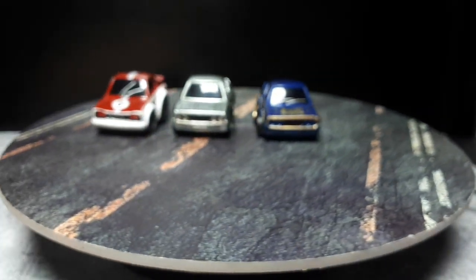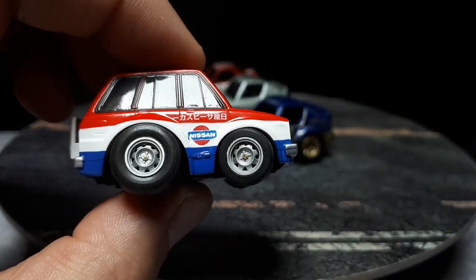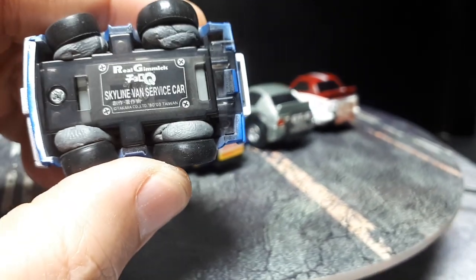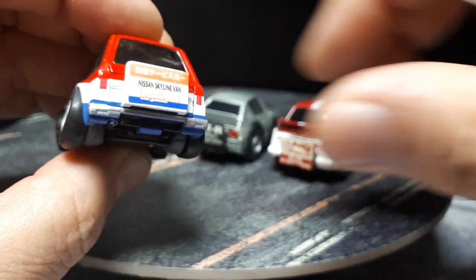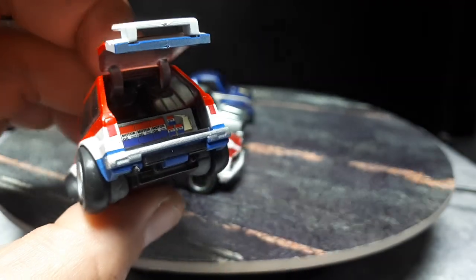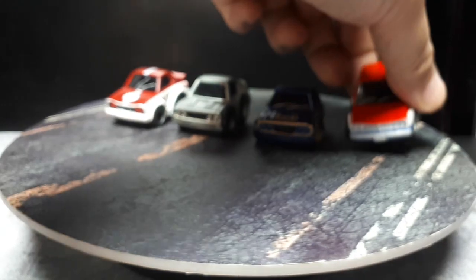Alright, I have a Hakosuka wagon, or a van, I guess the Japanese would call it, with some 3D printed wheels. And this is from Real Gimmick, that line of, I think the gimmick is the trunk will actually open. Yeah, and there's a sticker for motor oil in that. I have some poster putty holding those wheels in.